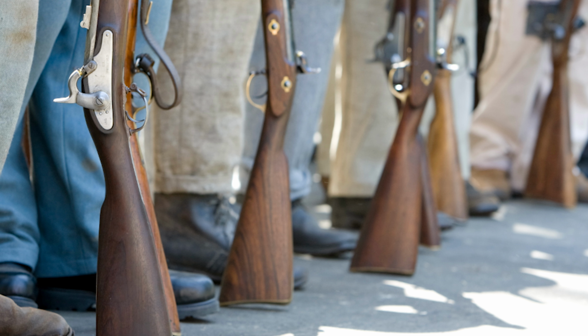Rifled muskets combined long barrels with rifling to produce a very accurate weapon. The likelihood of hitting your target with a .58 caliber or larger projectile fired from your Civil War era weapon was much greater than that of the smoothbore muskets in the previous eras.